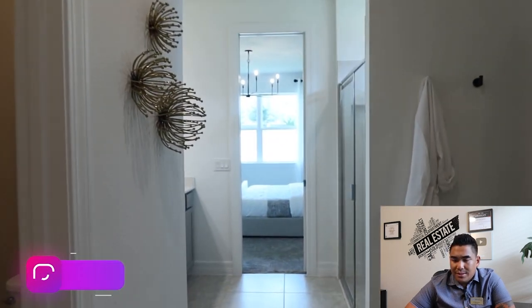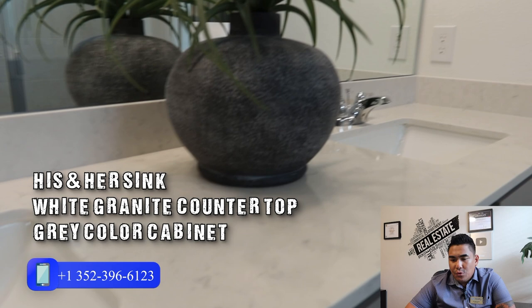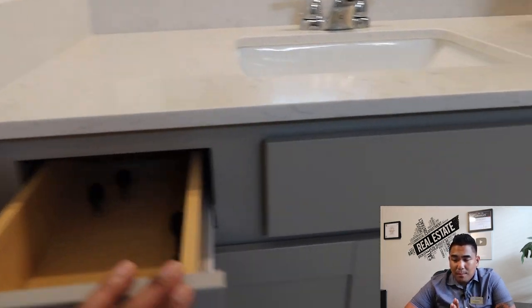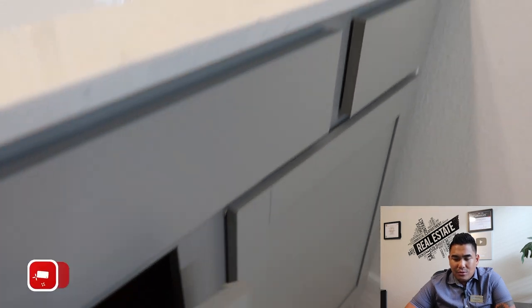However, this is gonna be your his and her sink, with white granite countertop, and also the gray matching color here, which gives you plenty of space or storage that you can put all your bathroom stuff, which is really really good. So this is gonna be your master bedroom and also your master ensuite bathroom.